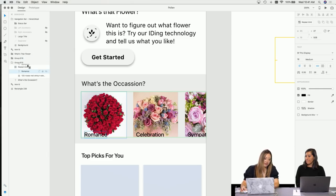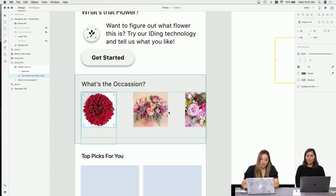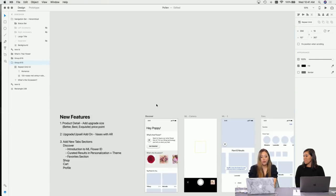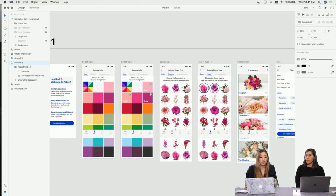So I did a repeat grid, my favorite thing in the world. And this is the discovery page. What I want to do is, since the original flow was more focused in one direction of just shopping and picking what you want, and then seeing the arrangements, I was thinking, after you purchase once, why would someone come back again if they don't want to purchase again? It doesn't engage them or give them any incentive to come back, because there's no content.